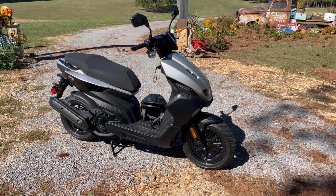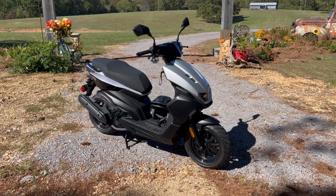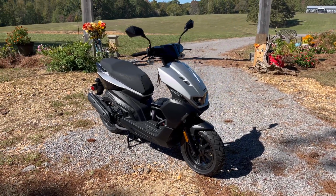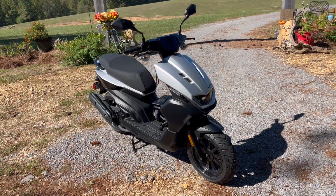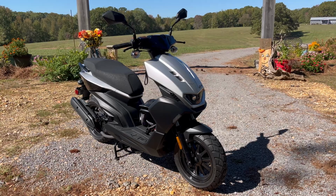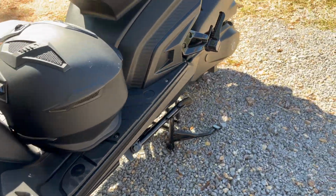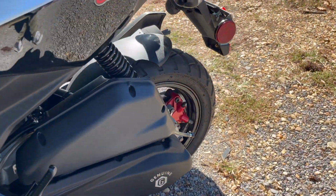I'm not talking about a Suzuki Burgman or something like that. Those big scooters are more just automatic motorcycles to me. When we're talking true traditional little scooter, it's not the tiny, tiny scooters that are known for their nimbleness, but this does still have some nimbleness. Those 12-inch tires and this 52-inch wheelbase.